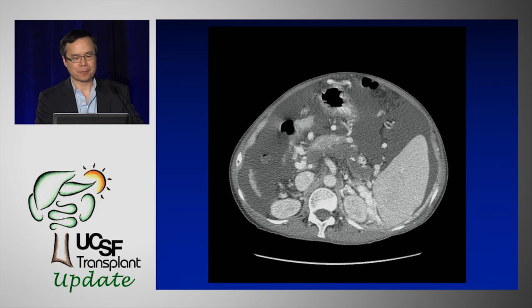This is a patient who was referred to me for a combined liver intestine transplant. And you can see that, first of all, this is the splenic vein. It's supposed to be the splenic vein, but there's nothing lighting up. This is the portal vein, but what's supposed to be the portal vein, there's nothing there but clot. But you do see lots of collaterals.